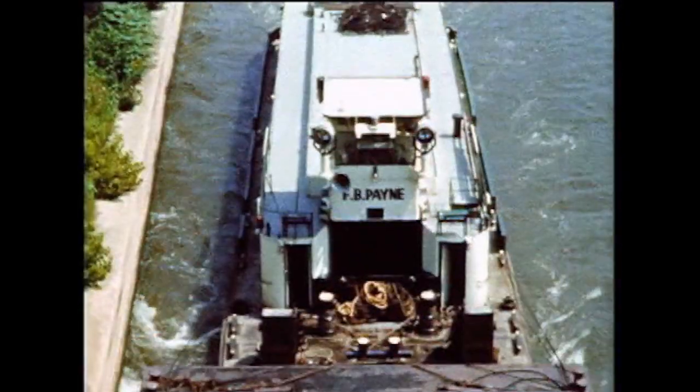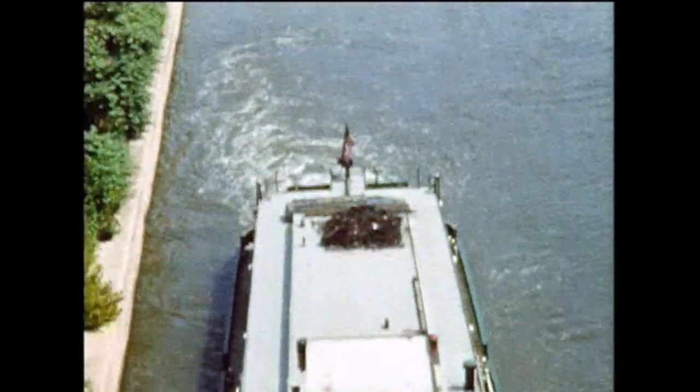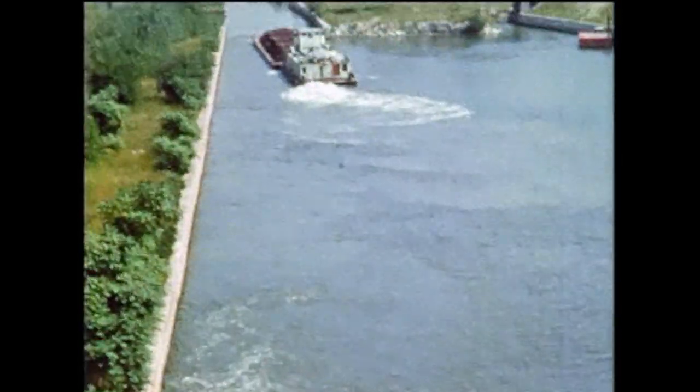The Blue Island Channel was right next to the Rock Island tracks, as two tugs pass with barges near the Western Avenue Bridge.